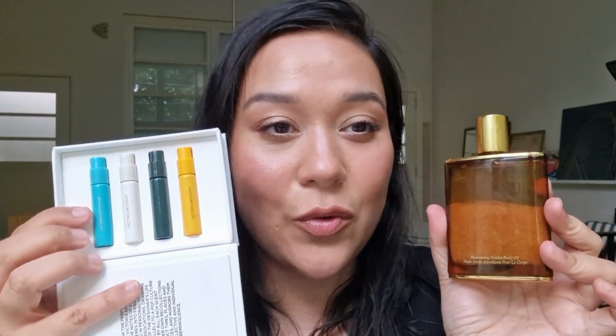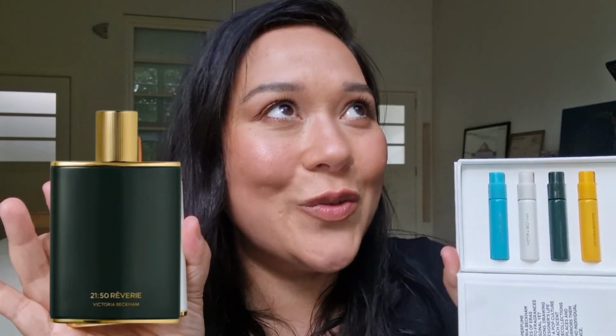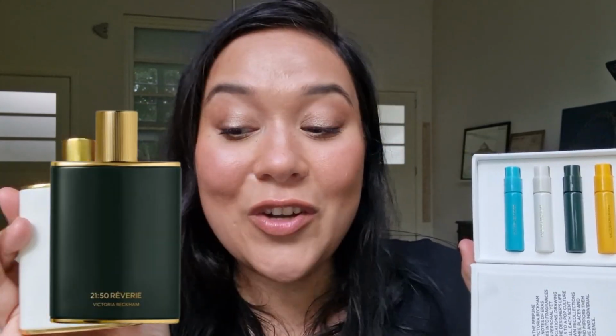I got the fragrance 302 or Sweet 302, and I also did a little bit of a review on the Portofino 97 because I got the body oil, and I also had the fragrance sample already to layer the body oil with the sample. Of course, you have the 2150 Reverie, which comes in a similar flask system, except this one is going to be green, which is great for the fall time. Autumn colors for sure, and also the green and the gold.